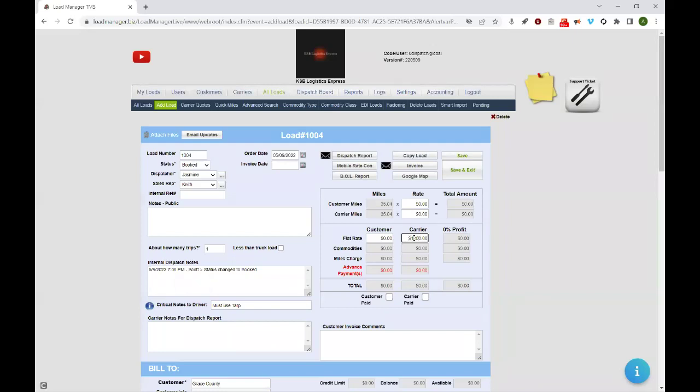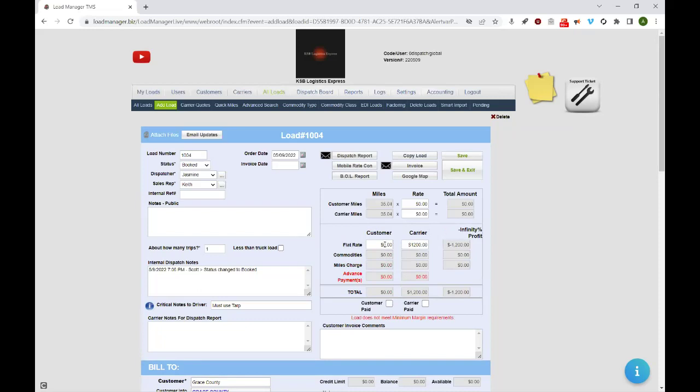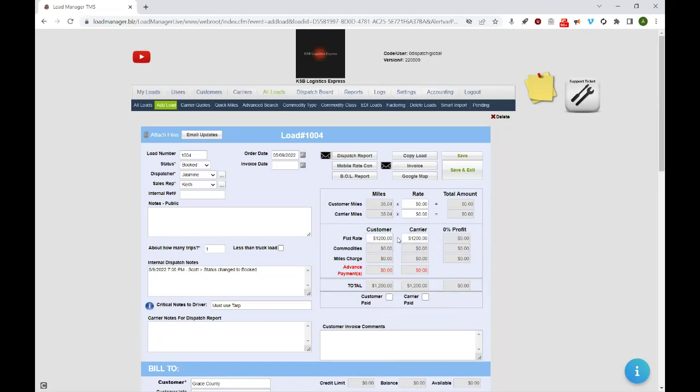So they're getting paid $1,200 from their customer, and I'm going to be getting a percentage of that fee. So I'm going to put that in the carrier term. That is also going to be what the customer is paying them. So that's going to go in the customer rate as well.